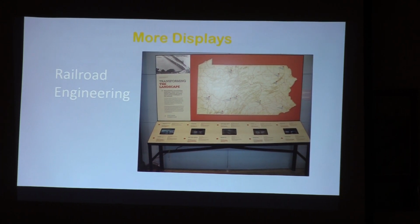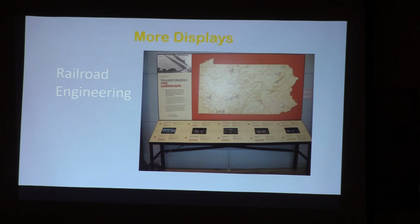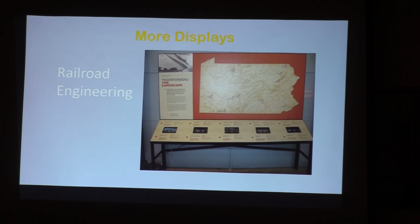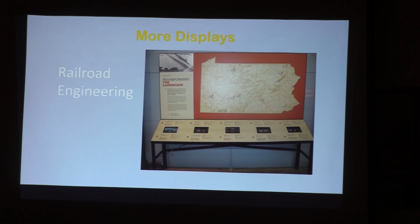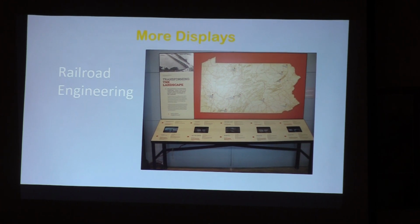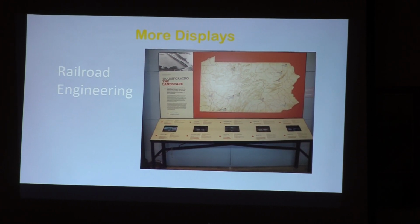Here's another automated one. Basically, they picked out 10 railroad engineering sites, like the Horseshoe Curve, famous trestles, was it the Black Rock tunnel that's near Philadelphia, things like that. And down below there, they have each of those 5 screens.